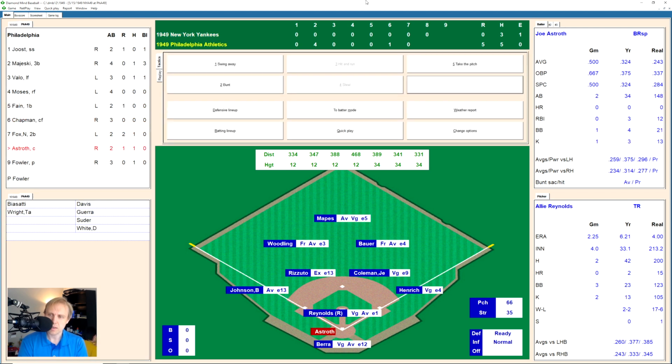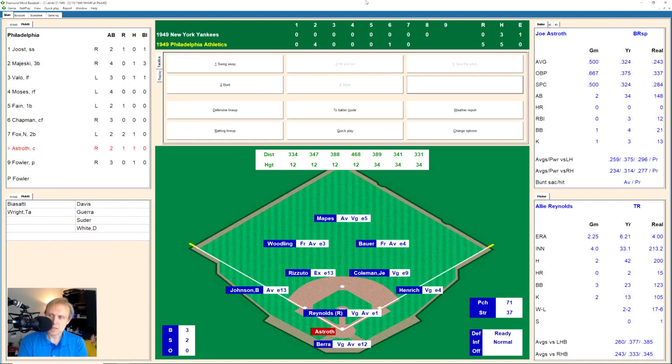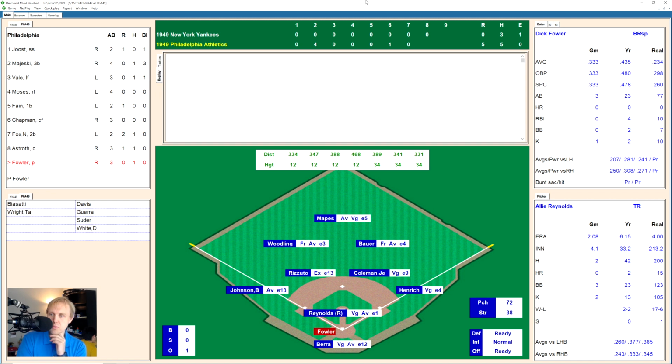We go to the bottom of the 8th inning, and it'll be Joe Astruth, 5-0 Athletics. They haven't hit the ball a lot, but they've hit it well enough, and they've taken advantage of those walks. 0-2 the count on Joe. 1-2 now. And that's inside. 2-2 is the count on him. And that's in too close. Full count now on Joe Astruth. It's a little ground ball over to Rizzuto at short, who makes the play and throws to first for the out, 1 away. And here is Dick Fowler, and the crowd stands and applauds.